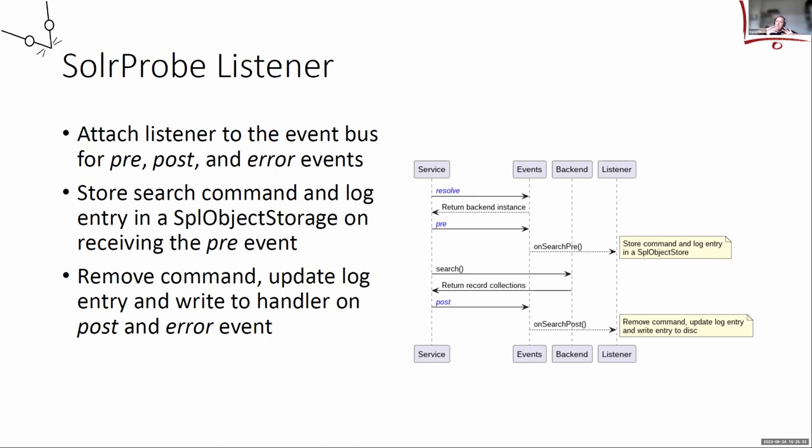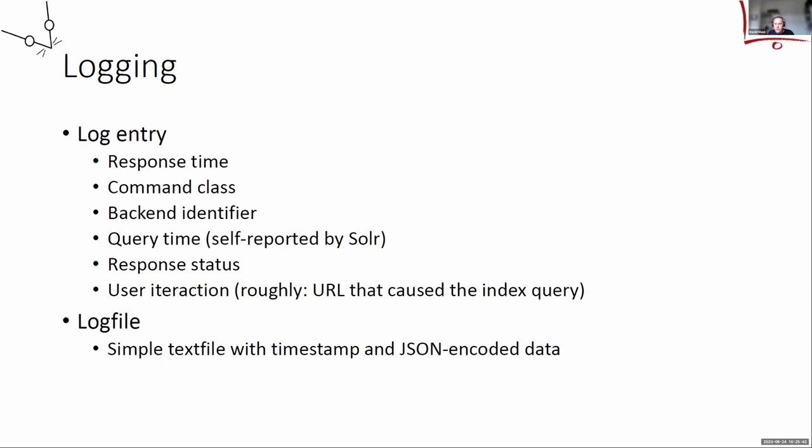So this means that the probe tracks every request that goes from VuFind to the search index. We do record a couple of pieces of information. These are the important things. We track the response time. How long did it take from VuFind to index and back? We track the search command. Was it a search or was it a detail view or what was it? We track the backend identifier. If possible, we track the self-reported query time. What did Solr say? How long did the query processing take? And of course, we record the response status. Was it an error? Was it okay?